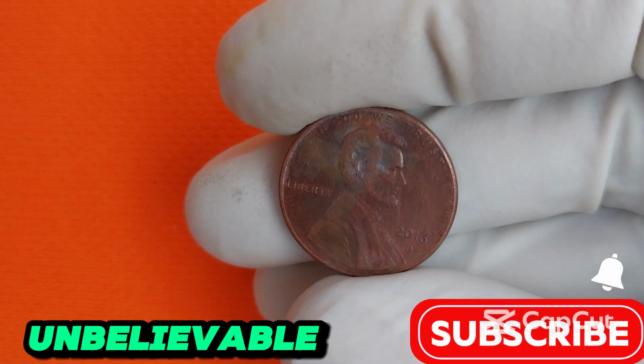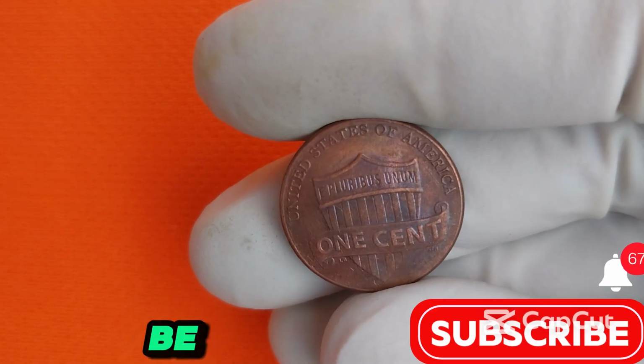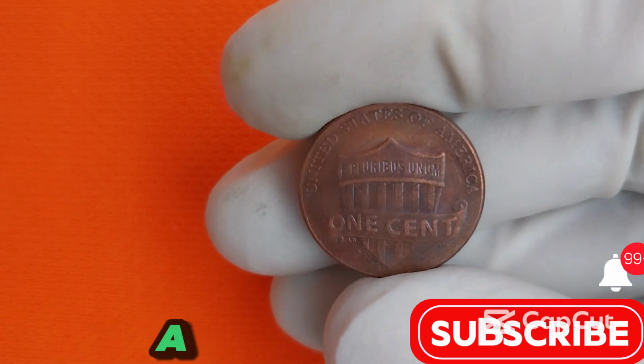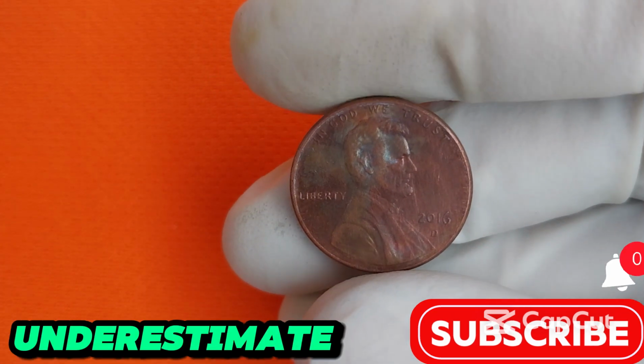So there you have it, the unbelievable story of the 2016 D coin of Liberty, a penny that might be worth $130 million. It's a story of mystery, rarity, and the hidden value lying in plain sight. Whether you're a seasoned collector or just someone with a handful of spare change, never underestimate the power of a single coin.